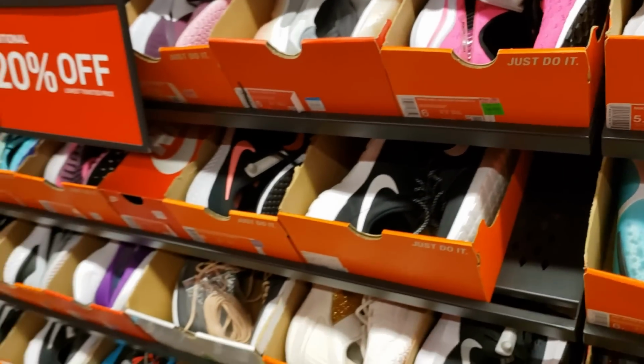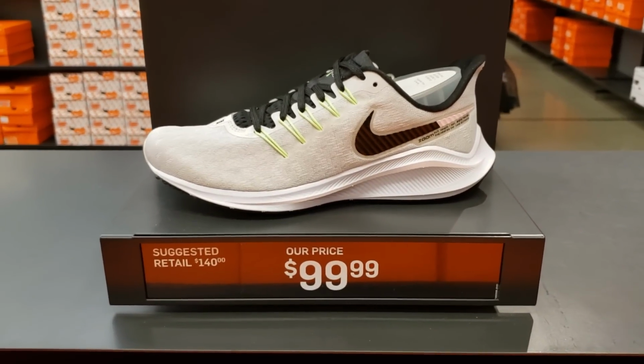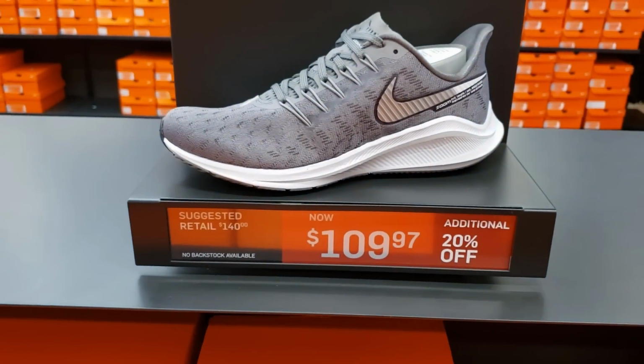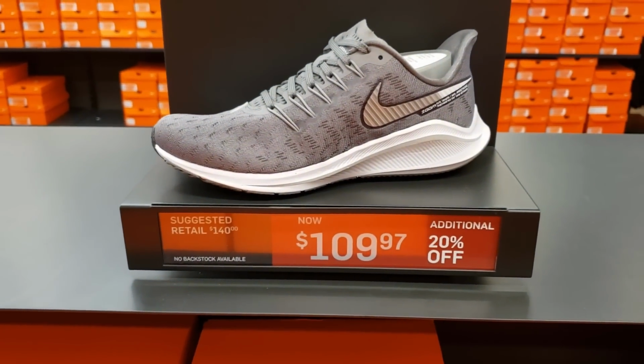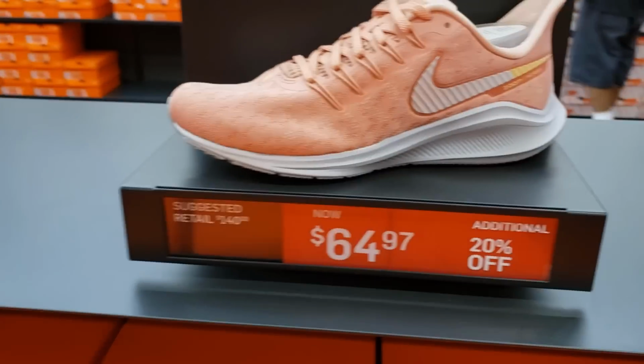Not really much in the women's section. I picked these up for what, 28 bucks for my girl? That's hilarious. And these prices aren't bad because the Vomero 14 is a hell of a good running shoe, but just way higher than what I paid.